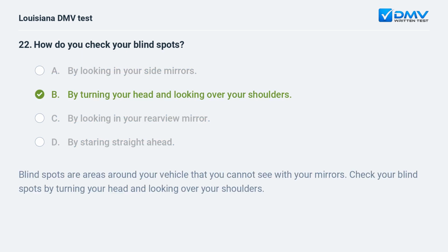B. By turning your head and looking over your shoulders. Blind spots are areas around your vehicle that you cannot see with your mirrors. Check your blind spots by turning your head and looking over your shoulders.